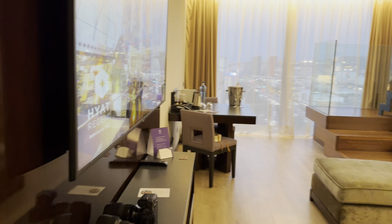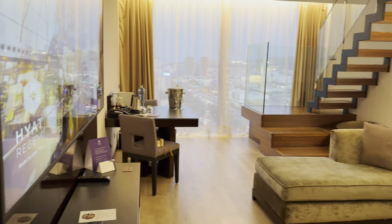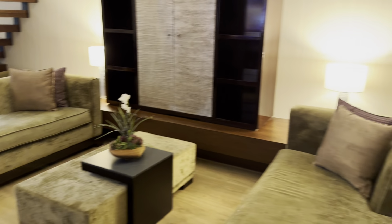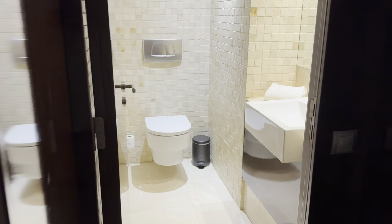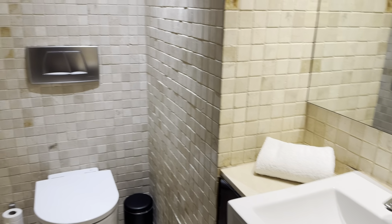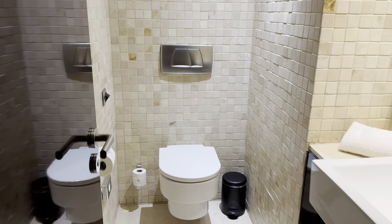Hi guys, welcome to the room tour of the Duplex suite, and this is number 2516 at the Hyatt Regency Barcelona Tower. So as you come in the Duplex suite, you can see there's a huge big living and dining area down the stairs in the suite. It's beautiful. As you come in the suite, there is a guest toilet, which is always handy when you have people over to your room, maybe for drinks before dinner.